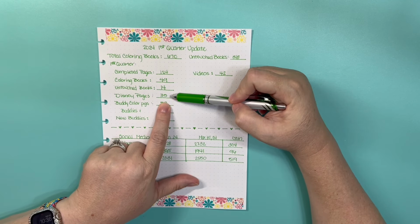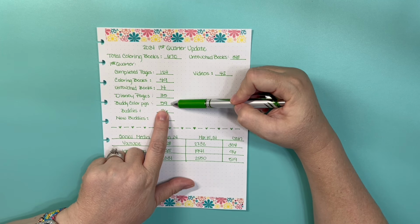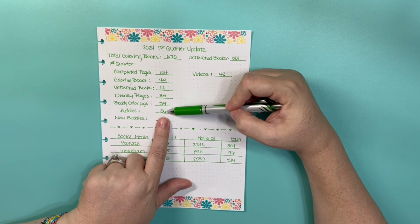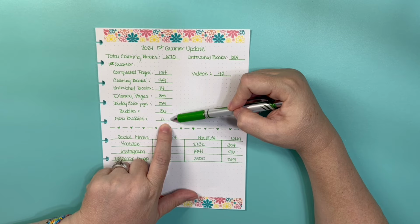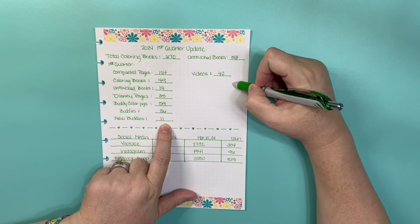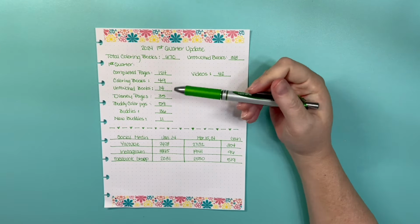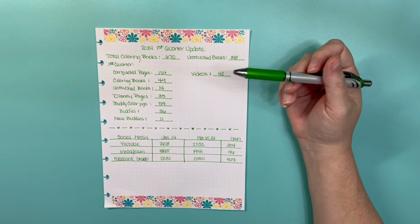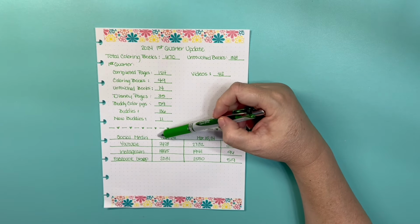I have colored 35 Disney pages so far, and 59 buddy color pages. Out of those 59, 36 different buddies, and 11 of those 36 are brand new buddies for me as of January 1st. And I have filmed 42 videos so far this year. This is just for me to keep track of, but I thought I'd share it with you because I think it's fun. Again, this is as of March the 15th, and as of January 1st.